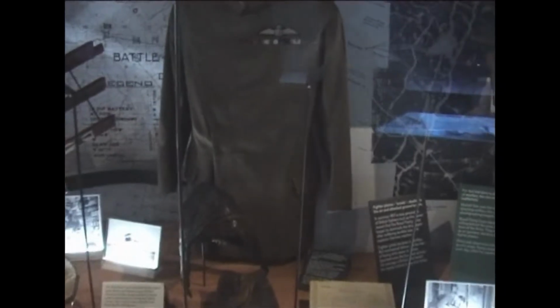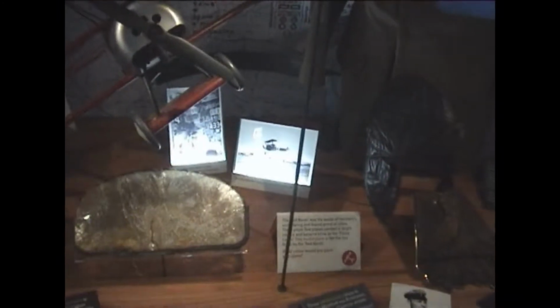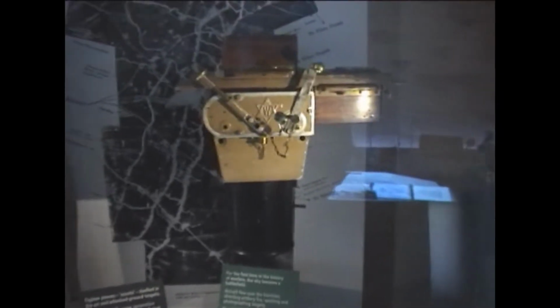That's a Fokker Tridecker or something like that. The Red Baron. Plain uniform. Let's see. The Fokker DR1. von Richthofen. Photography for aerial reconnaissance. Is there anything here? Oh, this is supposed to simulate the trench.